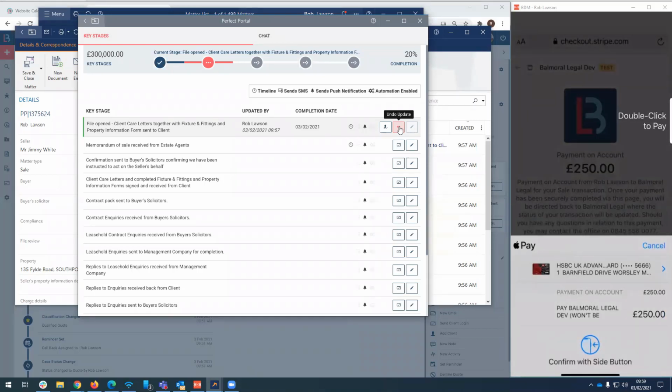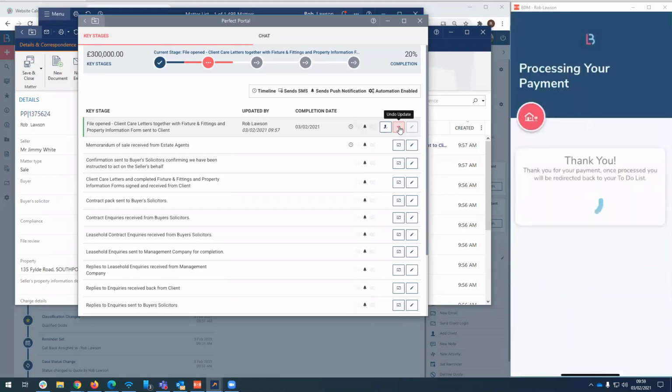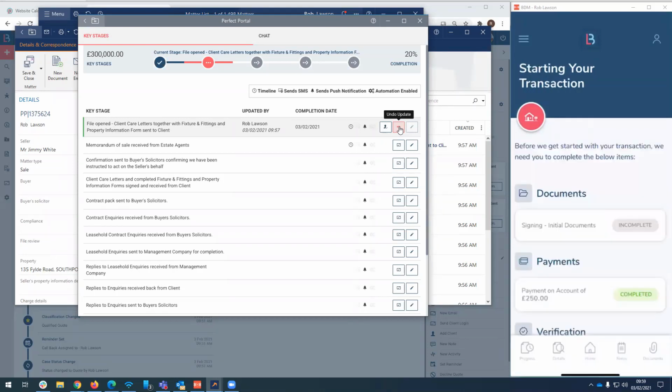Just have to double click. And this is processing the payment and pushing the payment directly through, and that's done there. And that'll take you back into the law firm's branded app, into Balmoral Legal in this case. Thank you. Your payment has now been processed. We can see that it's been completed within the branded app here, and it says completed in green on this.